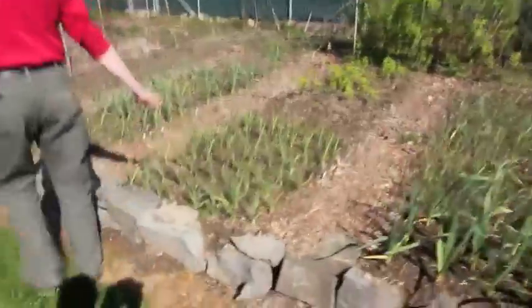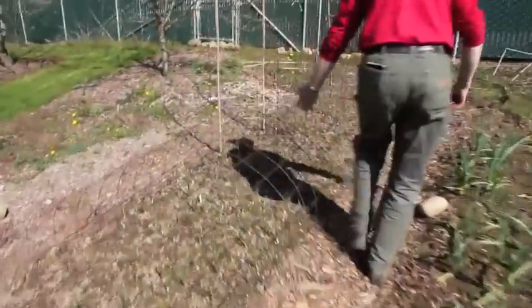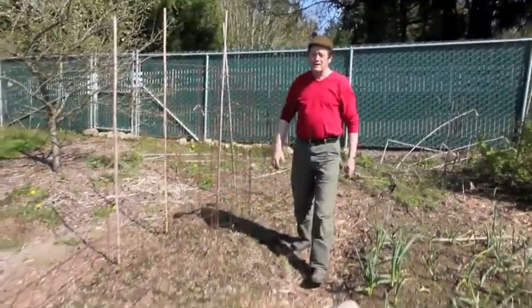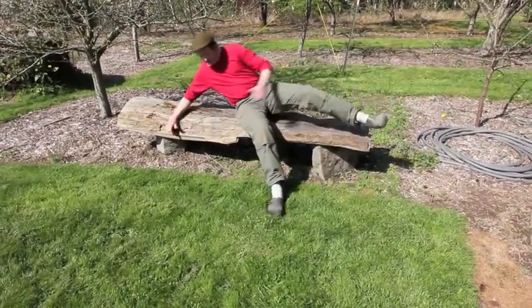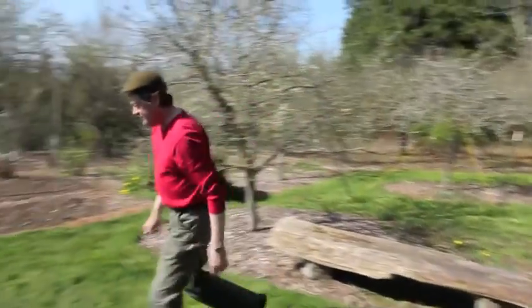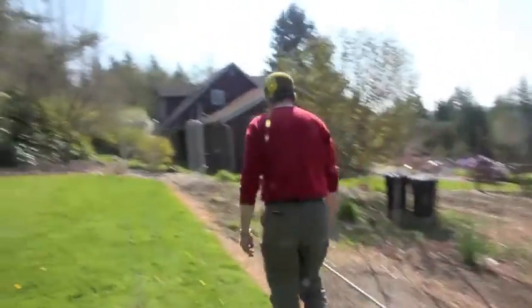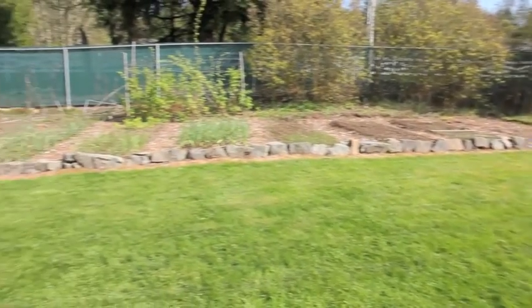This bed. Half of this bed. Some more onions. And then these are sweet peas in the back that are going to climb the trellises. Again, mostly flowers. Then, Simon and I made this dandy bench. This was a piece of wood Simon found in the river one day, and we managed to drag it back up the hill. I think you should also note that you added the beautiful rock wall to the garden. Oh yeah, I did that this winter.